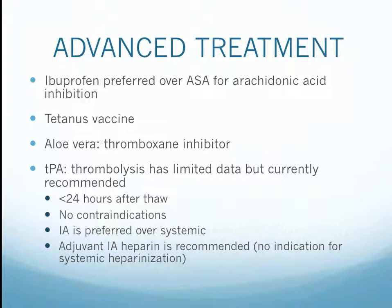So the indications are that it's been less than 24 hours after the thaw, and the sooner the better. There are no contraindications to giving the TPA, like a head injury or a bleeding disorder or recent surgery or who knows. So TPA in those situations. IA means intra-arterial, which is preferred over systemic. You can give systemic TPA, but IA is preferred if that's possible.